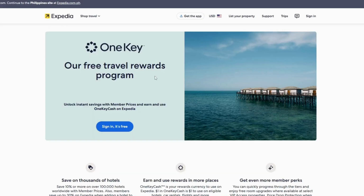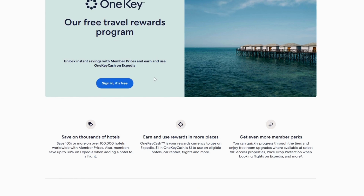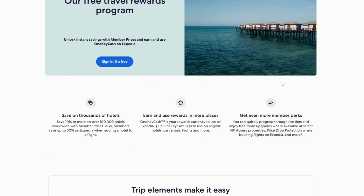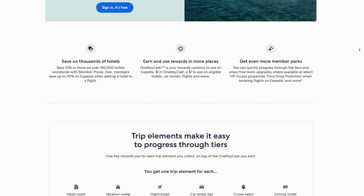Right after, let's go ahead and delve further into the Expedia One Key tiers and perks. Now Expedia One Key loyalty program includes different membership tiers once more. Now for Blue, the annual spending requirement is going to be $0 to $2,000. And additional perks include basic membership discounts.